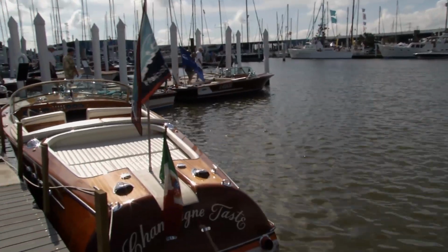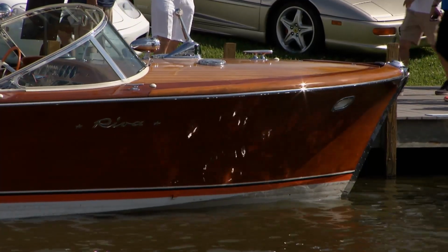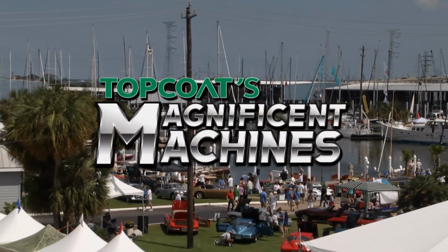There's plenty more of the 24th annual Keels and Wheels Concours to come, including a look at the Riva yacht brand, regarded as the Ferrari of boats. TopCoat's Magnificent Machines will return in a moment.